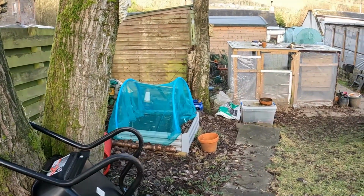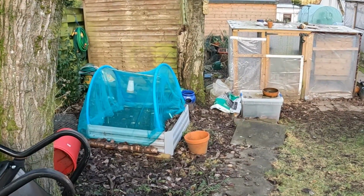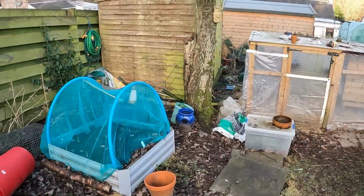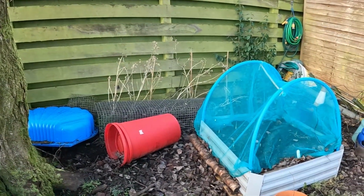You can see my little robin friend sitting on that blue pot just beyond the bed there. Hello, Robin. And this is a bit of a messy area. Where isn't? The place where pots come to die.